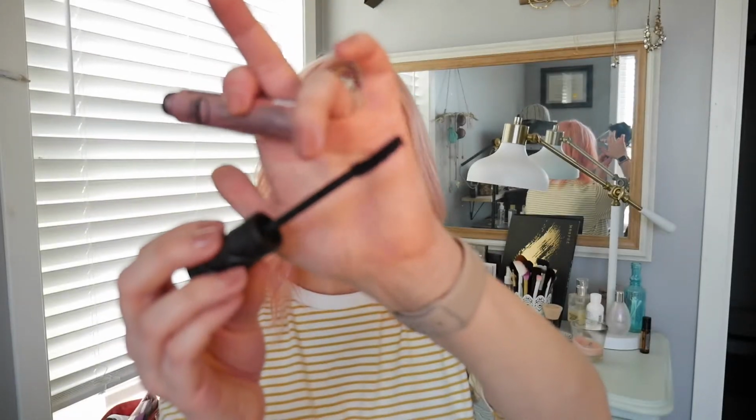My initial complaint with it was that you've got this divot up here that could potentially hold a lot of product, so you can really get into the base of your lash line and brush it through. But I felt like the formula just didn't work that way. But it did hold a curl really well. So what I ended up using this with was I would put it on as my first coat, or I'd even do 2 coats with it.